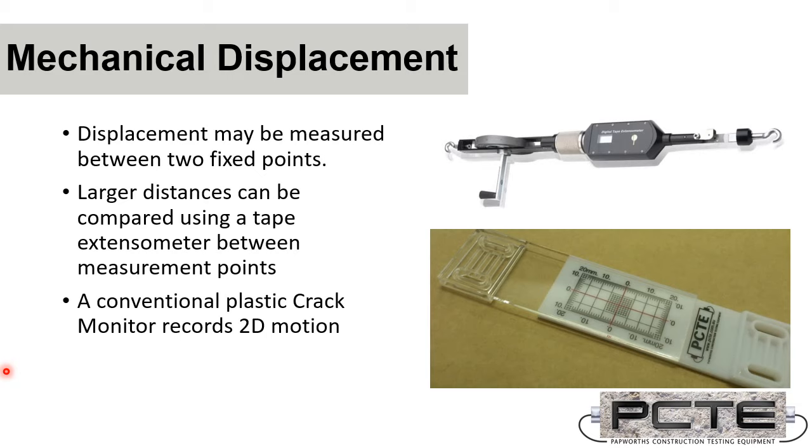in 2 dimensions. These are a very commonly used tool, and they're very useful, but they do have some constraints. Perhaps the most critical one is that their resolution is not very high. If you can see the scale here, the smallest graduation is 0.5 of a millimeter, and it can be quite hard to catch any motion smaller than 0.5 of a millimeter with this tool.